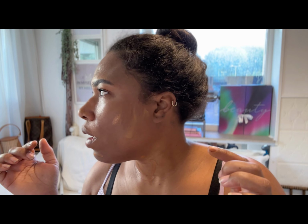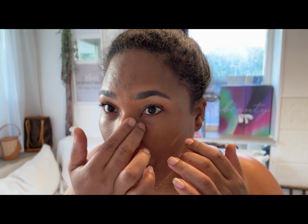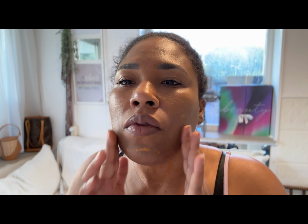And that's what I'm going for. I don't need my face to look like a perfect canvas. I just need to blur out a little of my imperfections. I have lots of freckles around this area. I have discolorations here. I have large pores here. And I had acne for the longest time. And that's why my face looks like a battlefield.